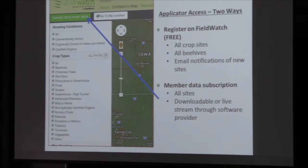I did want to say, back on here, that we do have email notifications. If you sign up as a pesticide applicator, you can choose to be notified. You don't have to get notified, it can be kind of annoying if you don't want notifications, but you can get notified if a new area is added to the map, or maybe to a subset of the map. So it's another way of staying up to date about where these sites are.